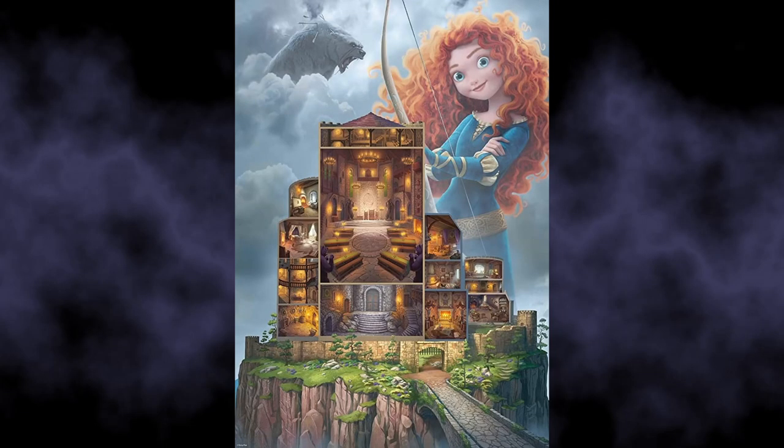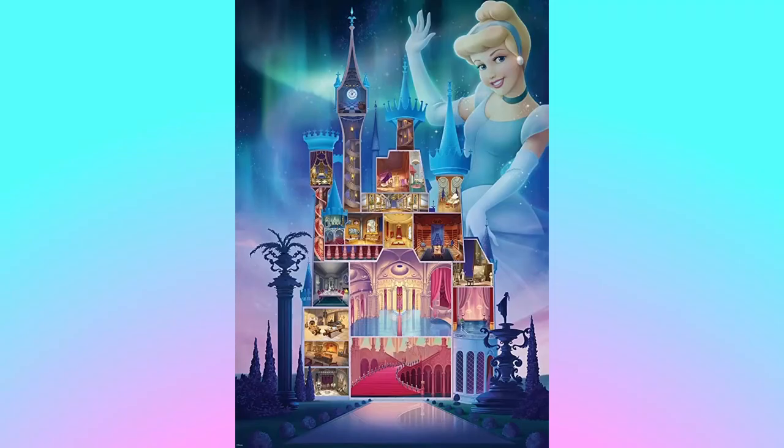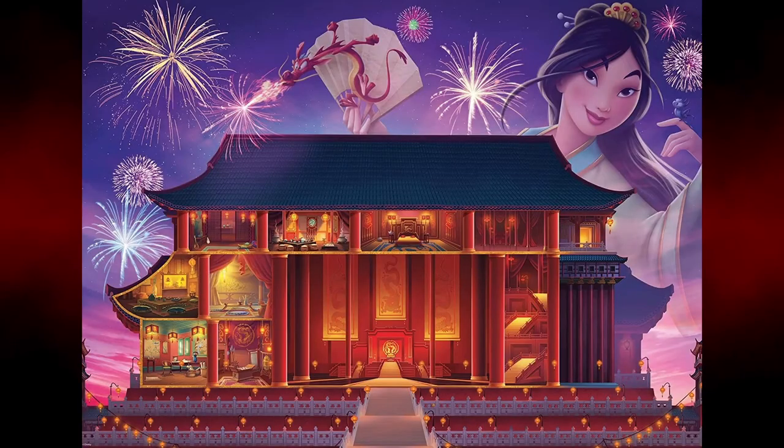And there's Merida from Brave. This one I think is going to be one of the tougher ones because the rooms are pretty much all the same color. Of course, we've got to have Cinderella in her castle, but finally we get to see inside of it instead of just the outside. And now we have Mulan's palace. This is the other one that's horizontal instead of vertical. This one will probably be a little tougher too since all the rooms are red.